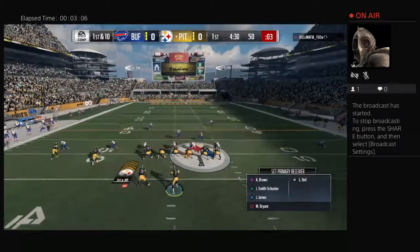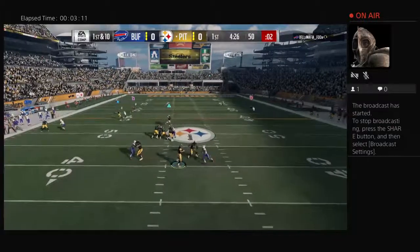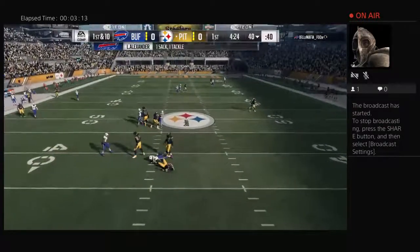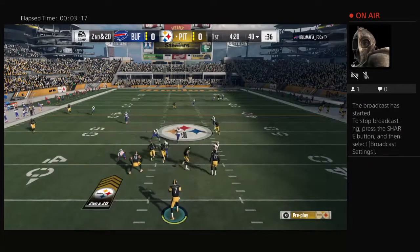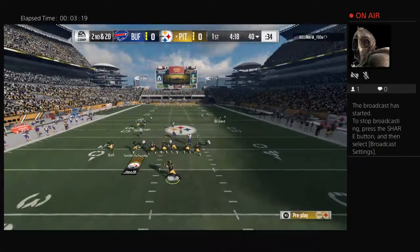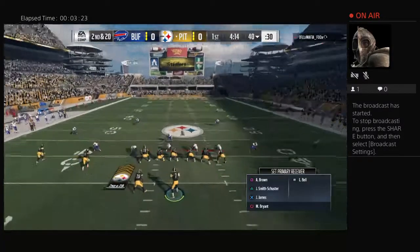They'll need to get the play off quickly. From midfield now, here's Roethlisberger. And no escaping this time as he'll go down. They got him for a sack. Lorenzo Alexander from his outside linebacker spot comes up to drop him for a loss of 10.